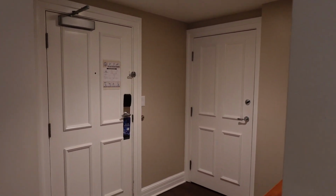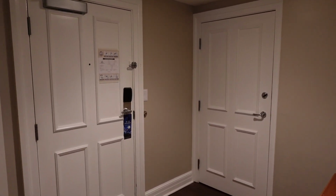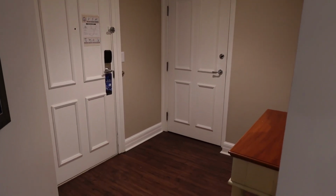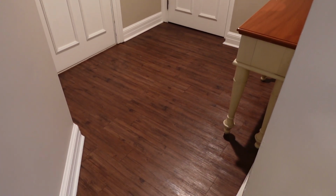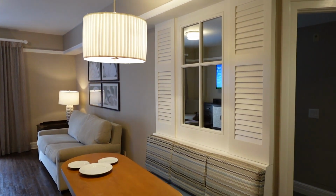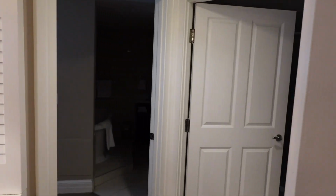This room is also a lock-off, which means there is a door that leads to a deluxe studio. If you get a two-bedroom villa that is a lock-off, you will have access to that room as well. So you can see right here in the entryway, there's plenty of space, especially if you're not utilizing that door. Lots of room here for strollers, excess luggage, ECV, plenty of space to tuck it away right here in the entryway.